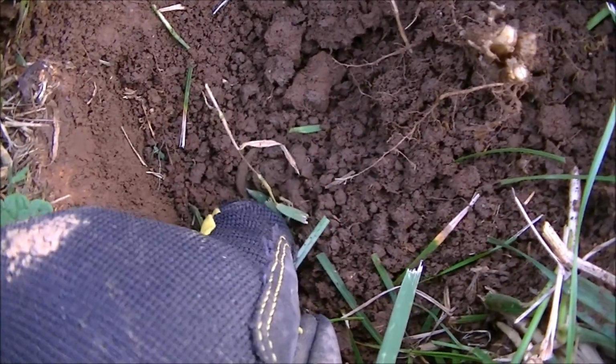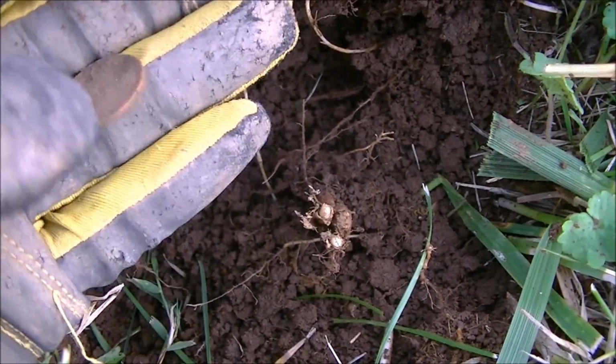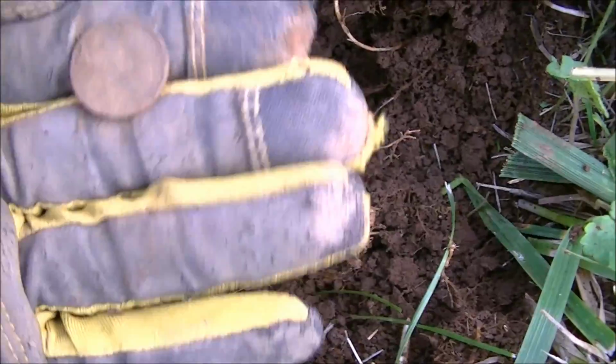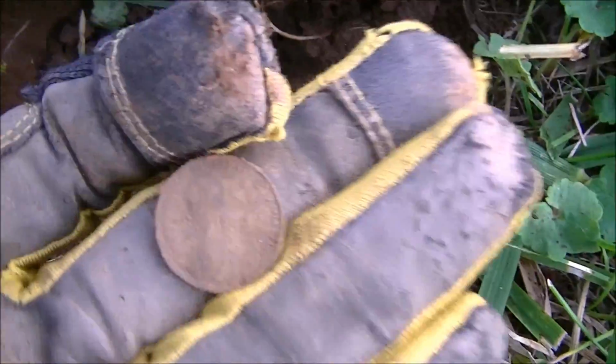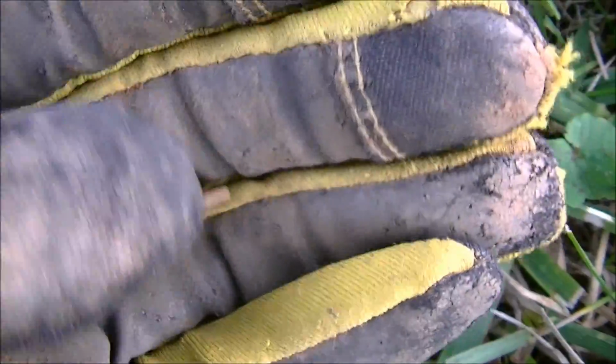Sorry about that, had to spit out a bug. And it looks like that's just going to be a memorial cent. Probably 1970s, got the low relief on it. But hey, we're locked into some coins today.